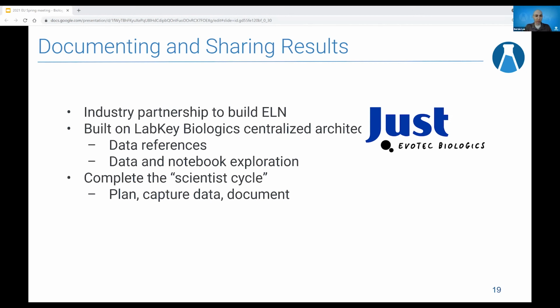So in a second, since that was kind of a lot, I want to turn the time over to Steve, who's going to demonstrate how all of these different concepts manifest themselves in LabKey Biologics, including how they can be simply tied together through your notebooks. And I hope that his presentation can make this a lot more real, a lot more clear to you.